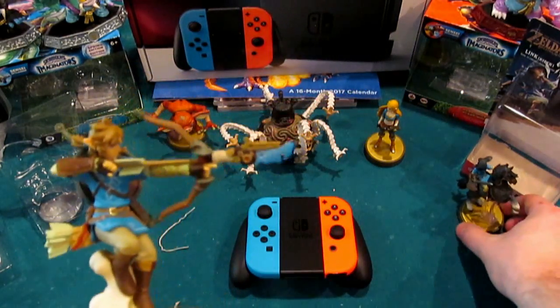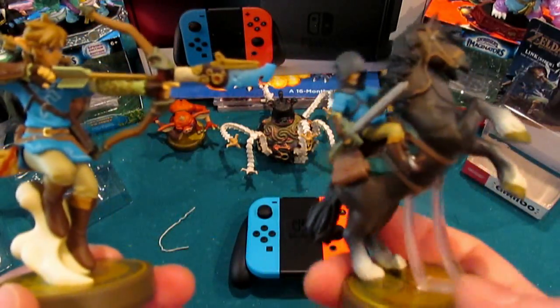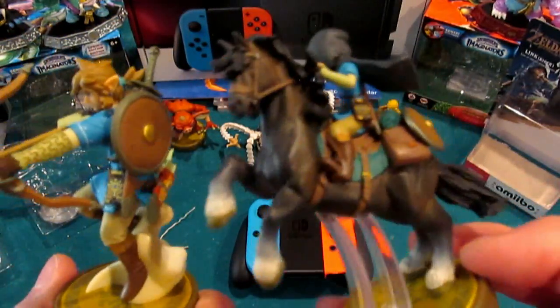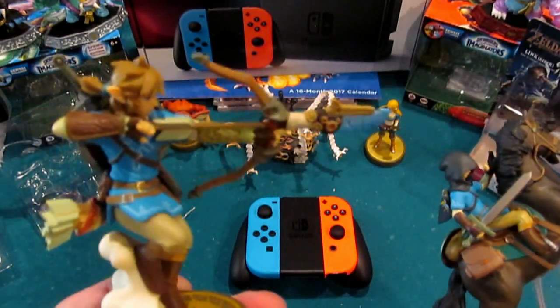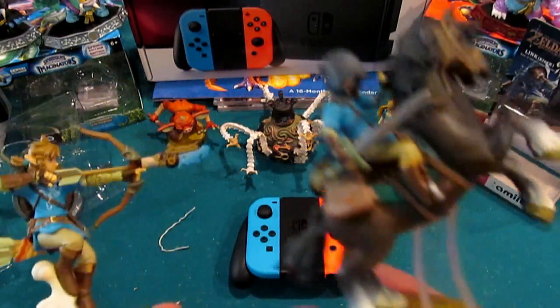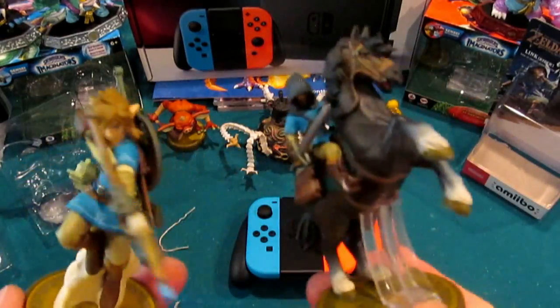I initially thought, no doubt in my mind, this is going to be my favorite amiibo from the series, but then I opened up Rider Link. This is tough for me. I could honestly go either way. Link is obviously more detailed here because he's a larger scale. This horse is so amazing, though, and then there's still great detail on Link.